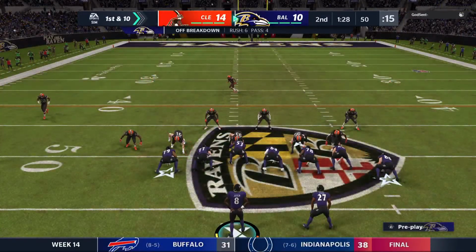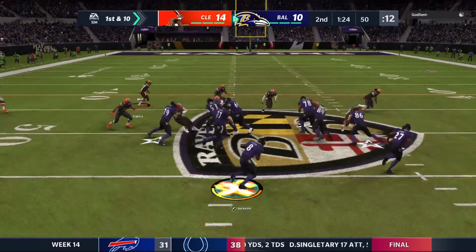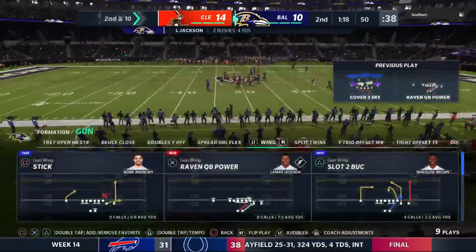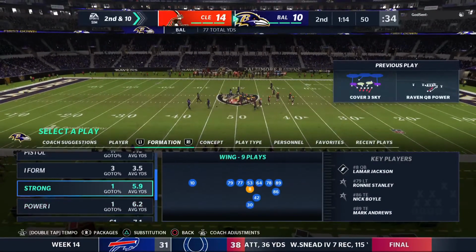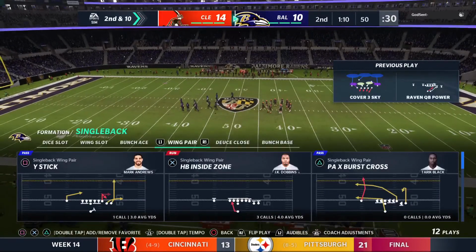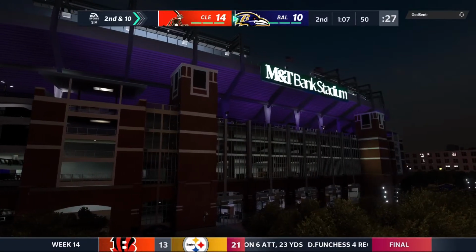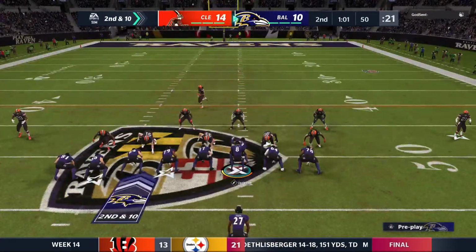So the line of scrimmage all the way up to midfield now as they've got it 1st and 10. And nothing doing. He's immediately taken down at the line of scrimmage. Kept it himself at 2nd down. 50-yard line. Creeping up on a minute to play in this first half.